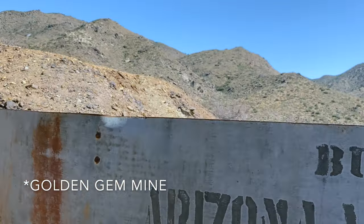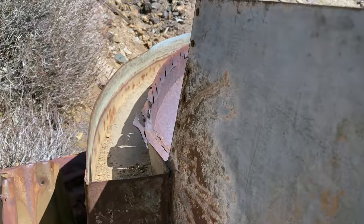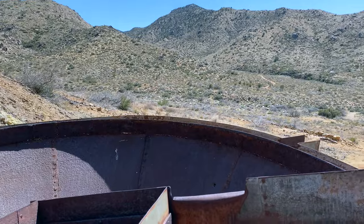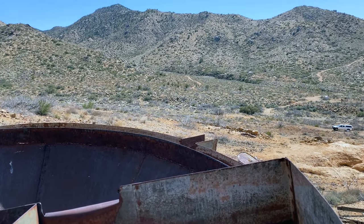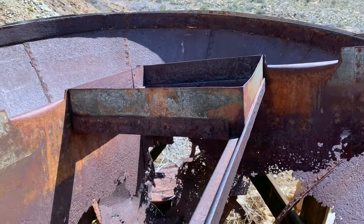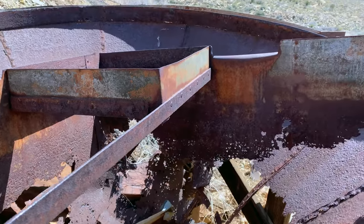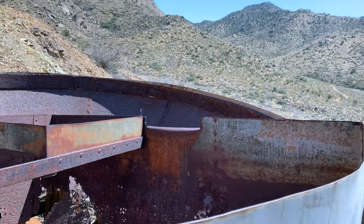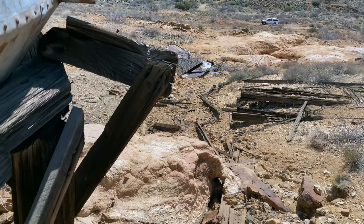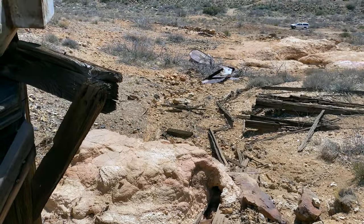And then this trough is interesting. You see it's got this channel. It goes all the way along the outside there. And then it's got a dump off chamber right there. Look at how it's just rusted out. But the cone shape is very unusual. I haven't seen that yet. You can see there's a rest. And some of the materials scattered down the side.